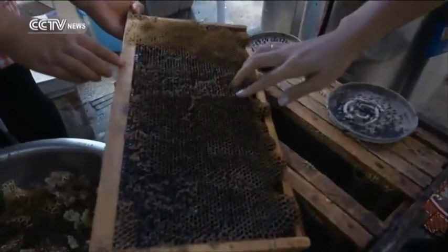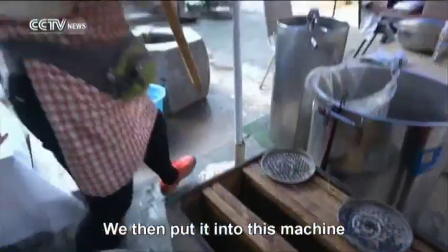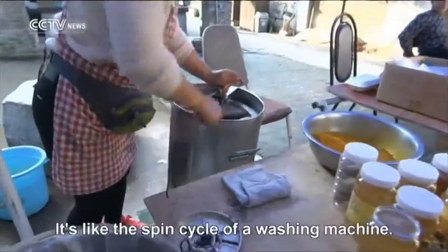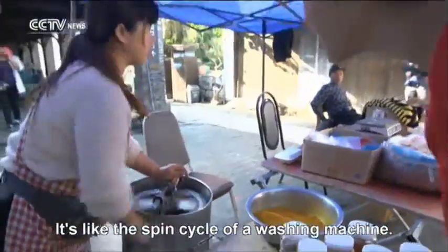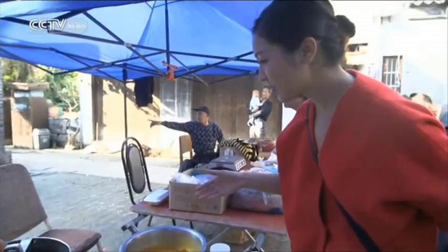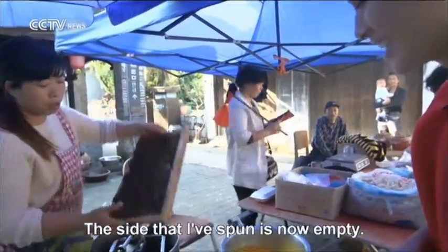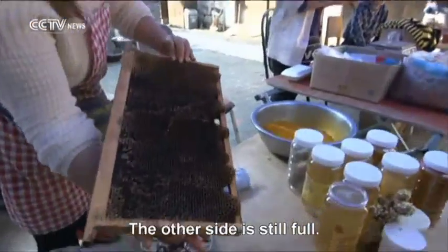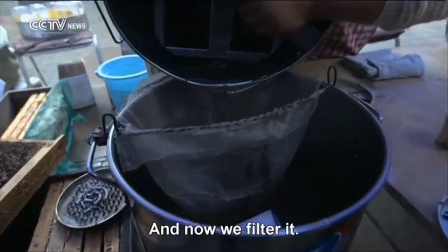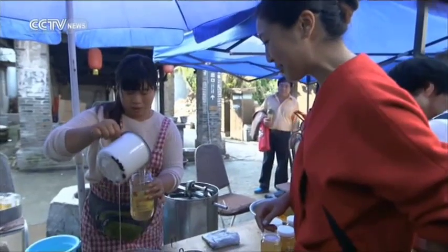Oh, so the shiny part is the honey. Uh-huh. So that's a centrifuge, and that's how they extract the honey from the honeycomb. That's so interesting. Whoa. Look at that. Super fresh.